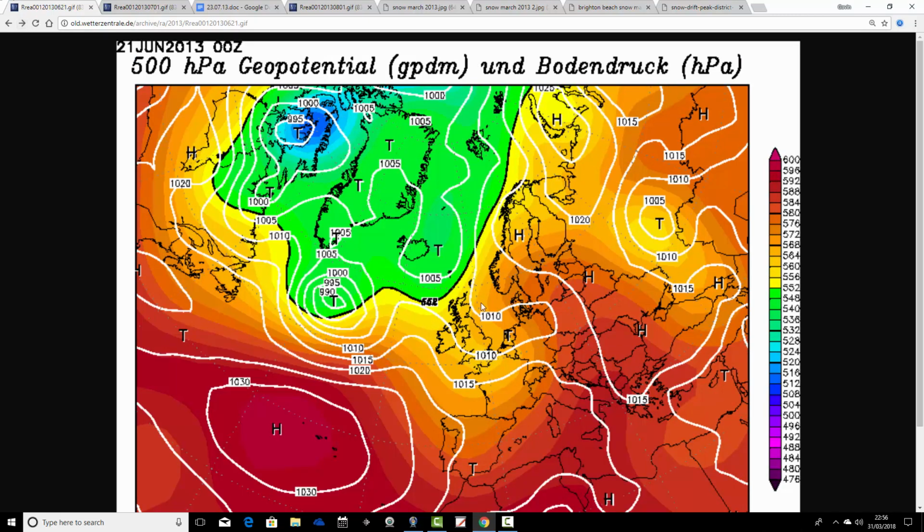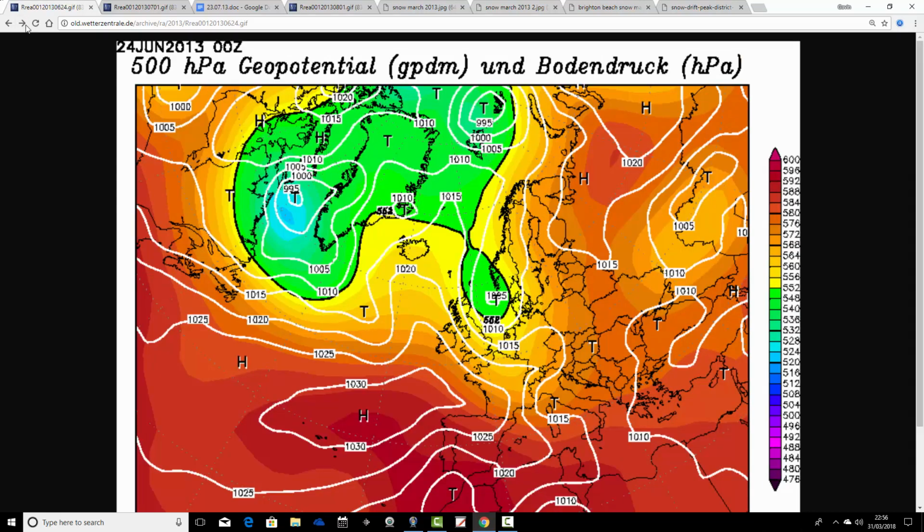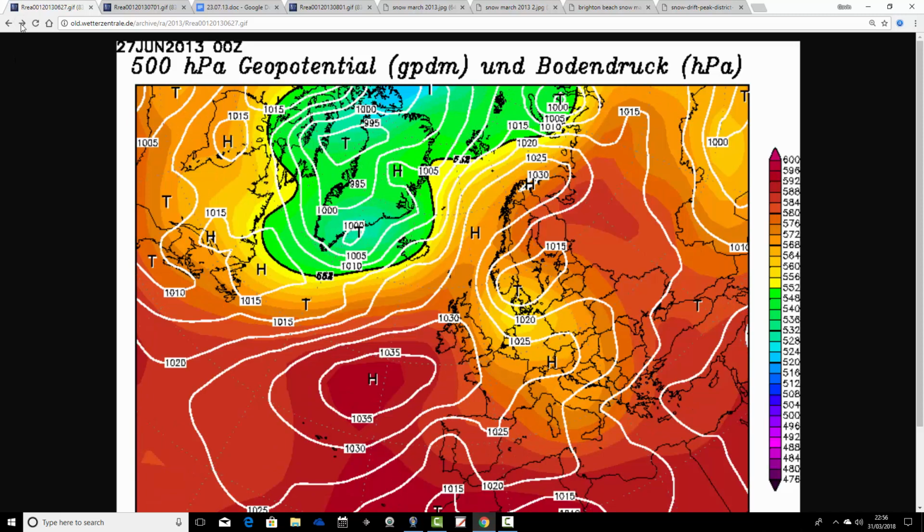So I think this generated some thunderstorms around the 20th, 21st, and very quickly any thoughts of getting that heat into the UK were swept aside as the heat moves over towards the eastern part of Europe. Then it goes rather cool with those northwesterly winds coming back on the 24th.